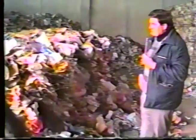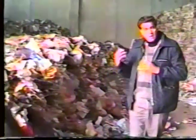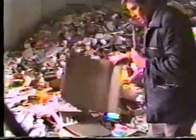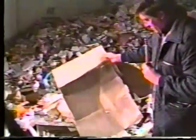And what we're going to see today in this recycling plant is how it's separated out into many different components. Paper, plastic, cardboard, yes, that's another important recyclable item. Corrugated cardboard. Now, we've been to many plants in the United States and elsewhere where all this material would be burnt for a few pennies.